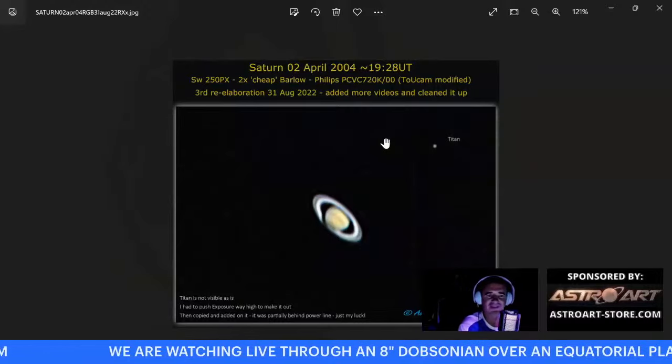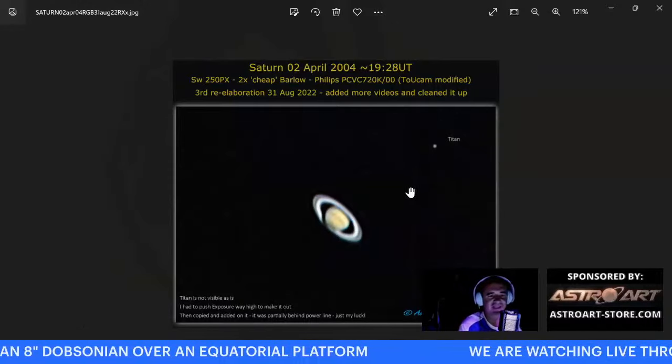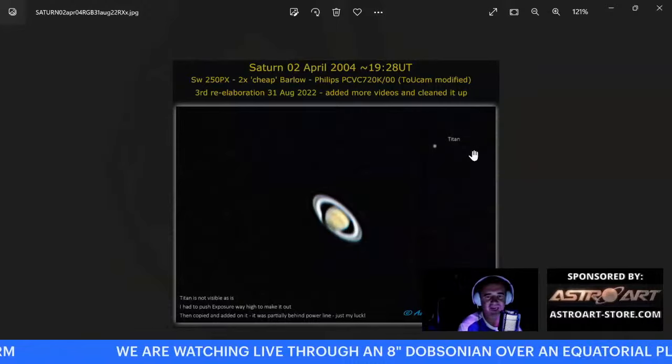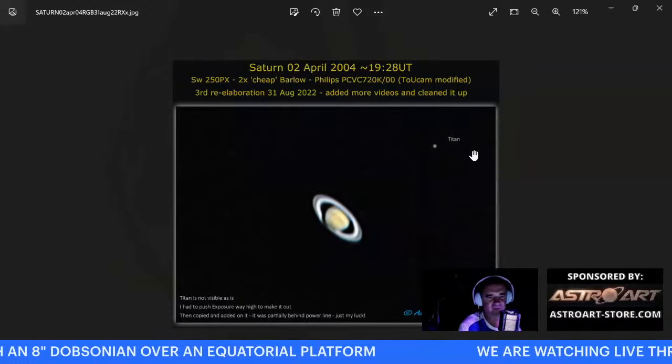2004, I didn't notice it. So this was not yesterday. A 10-inch Skywatcher with a 2x Ship Barlow, and the camera is a TOCAM modified.